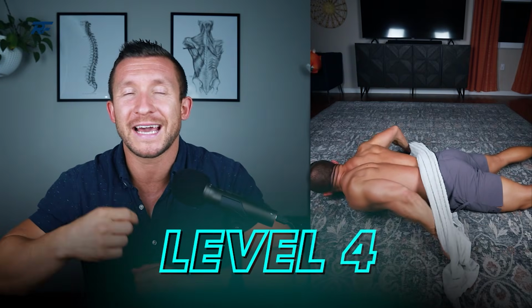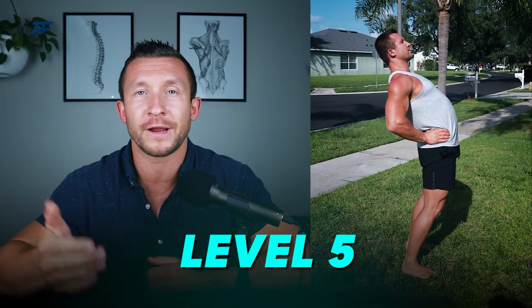Level 4, to get even further, now you can get a towel, pull it tight across the lower back, pin it underneath your hands, and now push up this way. You will feel a significant amount of force on the lower back, which by now we should be ready for. This force will push the discs even more, load them even more, and further reverse that and improve that process. Then level 5, you don't have to be on the ground all the time anymore. Now you can do this standing, as now there's gravity on our back and it's the greatest amount of load.